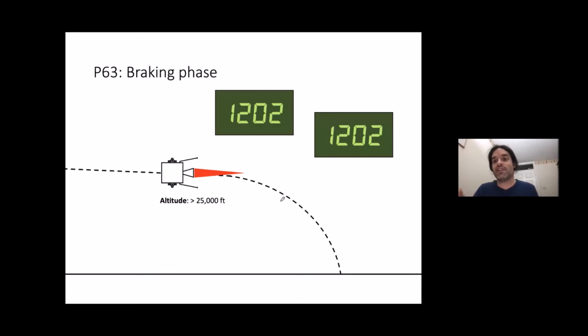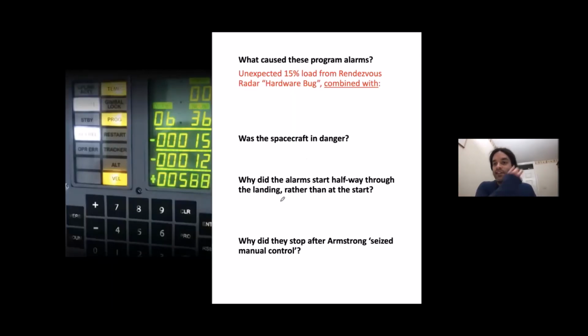So the flight continues for a while. And let me just summarize those 2 alarms. The cause of the program alarm was that unexpected load from the hardware bug, combined with Buzz typing in the verb 16, noun 68. Was the spacecraft in danger? No, the spacecraft kept on flying. It was absolutely fine, even though these alarms happened.